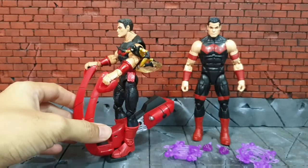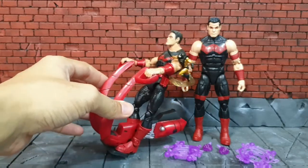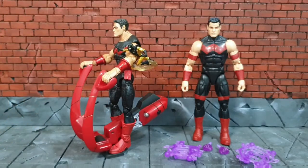Can he sit down? I don't think so, because if you were to make him sit down and push the handle closer, this whole rider would just topple over behind. So for it to be able to stand up like this, Wonder Man needs to be in standing position. He can't sit down.